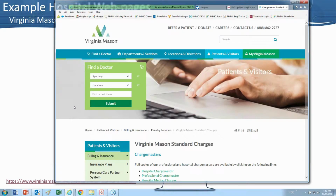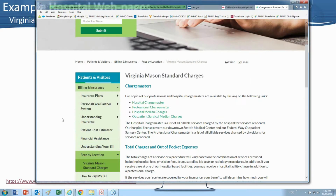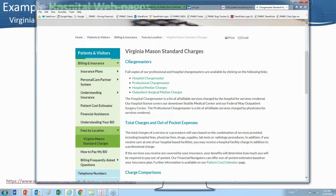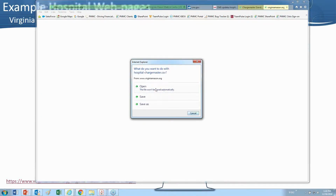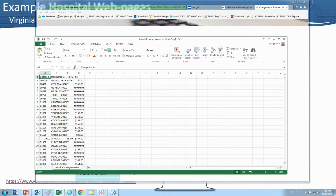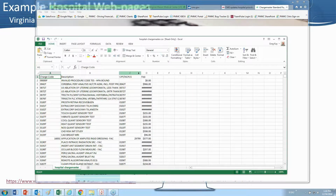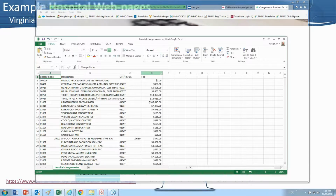So on their website, they're including this information under their billing and insurance information. And you can see with their website, Virginia Mason is definitely ahead of the curve as it relates to getting information listed on their website. They've incorporated a drop-down box area for their standard charges, again, under the billing and information area. And not only have they listed their CDM file, and if we click on their hyperlink, we can actually open the document. And we can see that for Virginia Mason, as we had touched on a moment ago, they have included their charge code, their description code, their CPT code, as well as the corresponding fee.